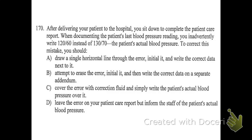170. After delivering your patient to the hospital, you sit down to complete the patient care report. When documenting the patient's last blood pressure reading, you inadvertently write 120/60 instead of 130/70, the patient's actual blood pressure. To correct this mistake, how should you handle it?